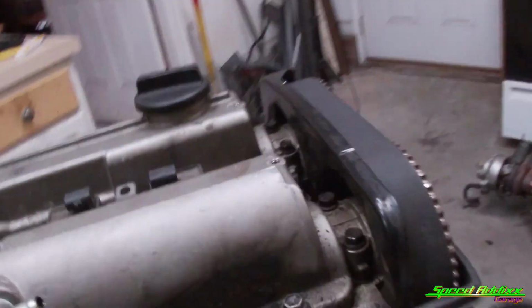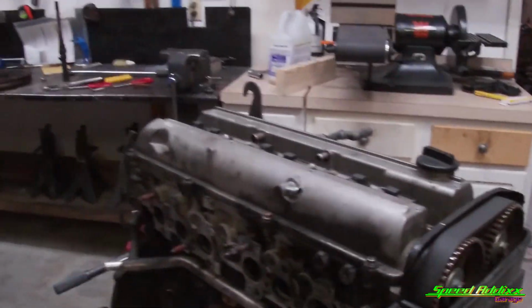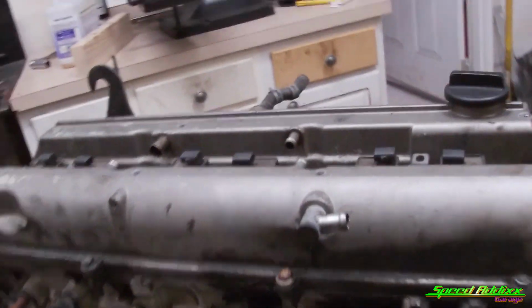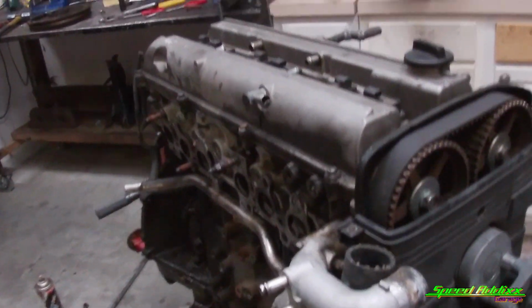All right, Speed Addicts, now that we got the main bulk of the Supra done as far as disassembly, meaning we got the motor and transmission out, we got everything separated, we're to the point now where it's time to take the cylinder head off. I'm gonna save that for the next episode. As well, in the next episode, we're gonna share a few of the components that are gonna be going on the Great White. So you don't wanna go too far.